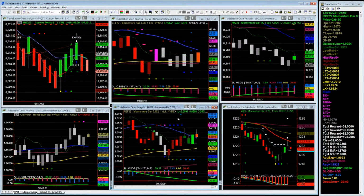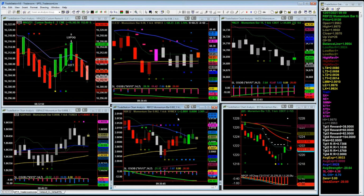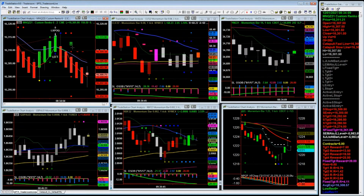So far flat on the Dowie Mini. It's kind of unusual. All right, 4 minutes in. See how this NQ does here with this custom Renko.